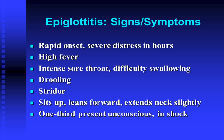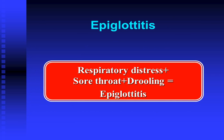They have that high-pitched stridorous respirations. They will sit up, lean forward, and extend their neck out slightly into a tripod position because they're air hungry and they're just trying to open up their airway. About a third of these children actually present unconscious or in shock, and that could be from the sepsis or from the hypoxia. Respiratory distress plus the sore throat plus the drooling, that's going to equal epiglottitis 99.99999% of the time.